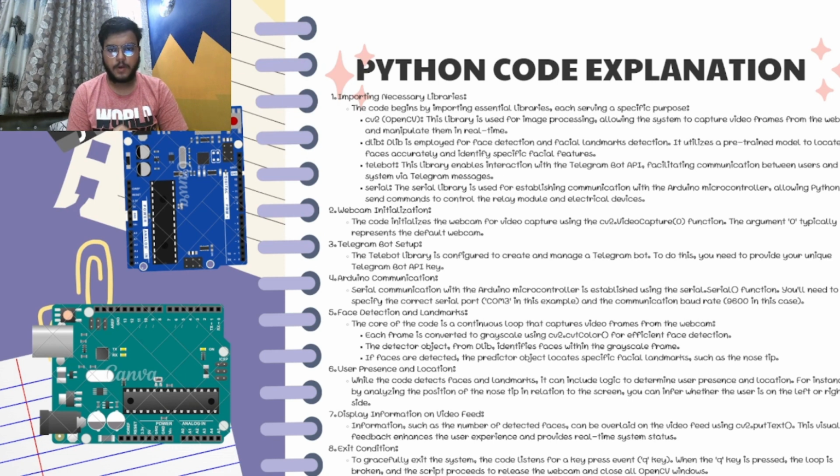DLib is employed for face detection and facial landmark detection. It utilizes a pre-trained model to locate faces accurately and identify the specific facial features. Then we have Telebot. This library enables interaction with the Telegram bot API, facilitating communication between the users and the system via Telegram message. Then we have Serial.